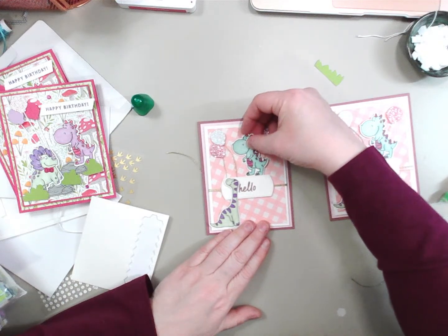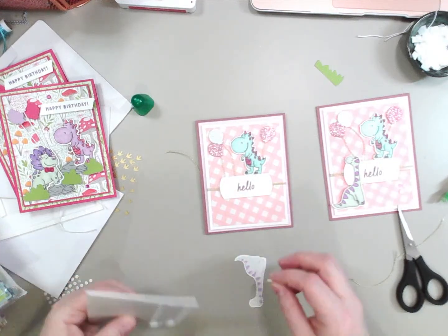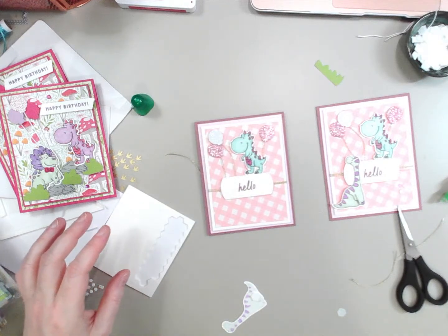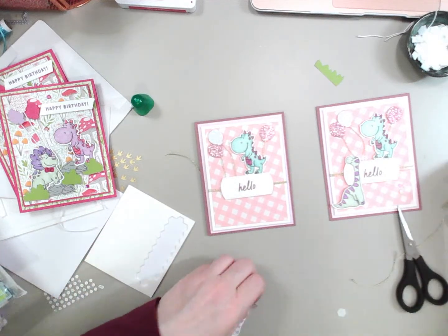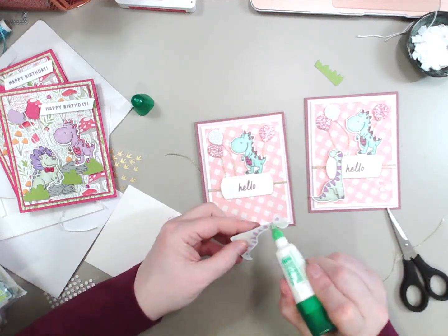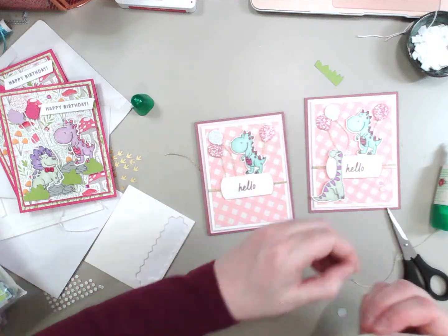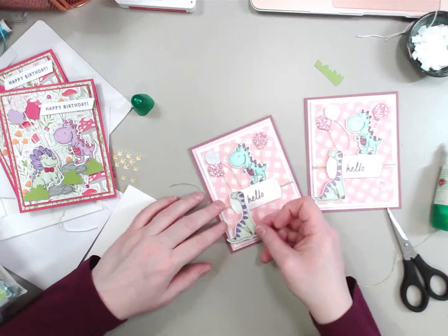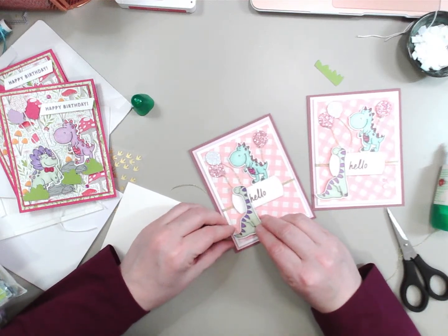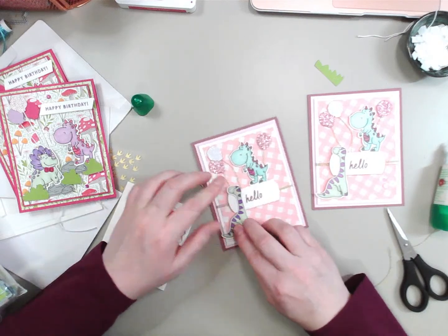And then this guy, I'm only gonna put, no, I don't need his neck. I need to put glue because he's sitting on top of our sentiment. So I'm just gonna put a tiny bit of glue. Helps if you take the backing off. And then I'm just going to set him right here. Push his little head down.